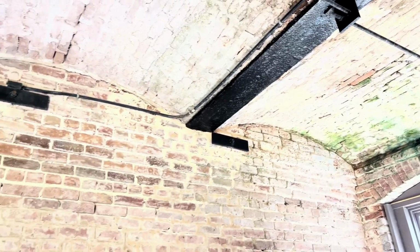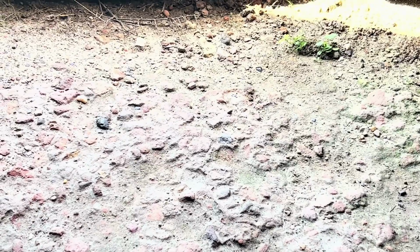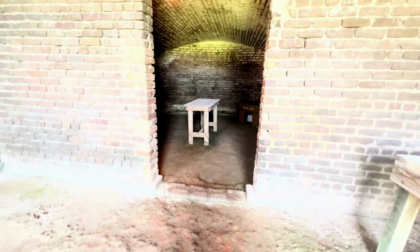Bricks, bricks, bricks. Archways on the ceilings for no reason, really. You step into this room and it's just complete brick. Little pieces all on the floor. Why is it like that? Every other room just has either brick or stone.